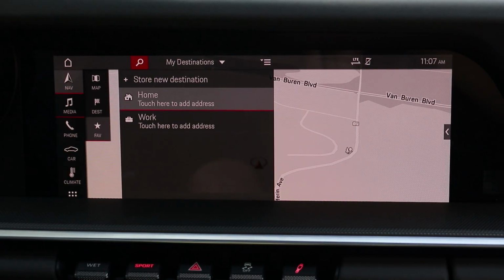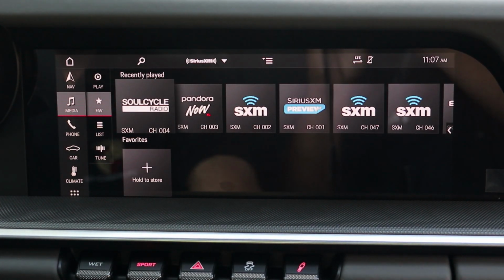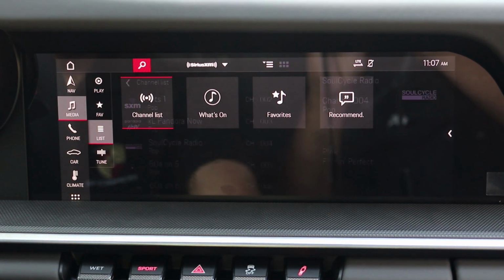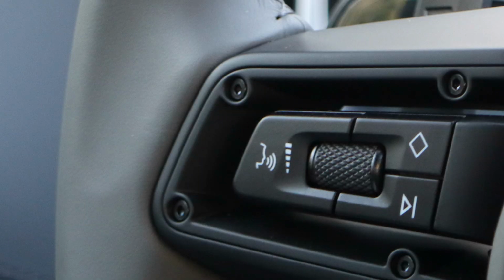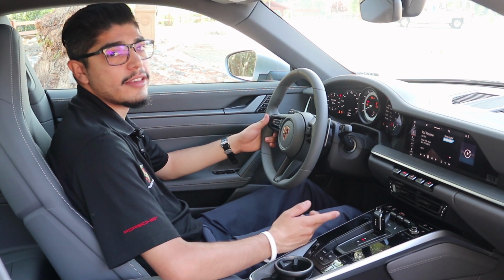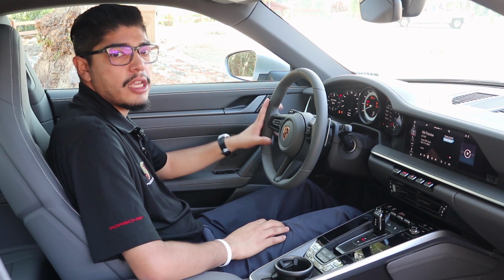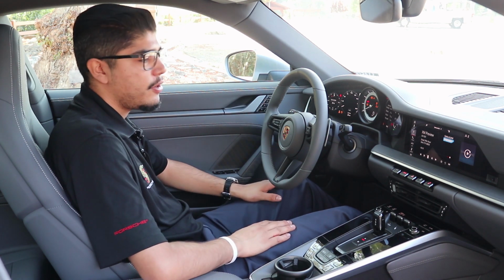Down in the media section you have your radio. So you have Sirius XM, FM, Bluetooth, and then you also have Apple CarPlay. Apple CarPlay is very, very nice to use. And here on the steering wheel, if you hold down this button, one click is for Porsche voice control. If you have Apple CarPlay connected, you press and hold and you get Siri. So it's really nice while you're driving just to hit a button, ask Siri to take you to the nearest gas station, and that way you can fuel up without having to put your hands on your phone.